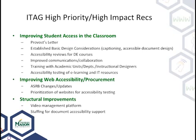And so one of the things that came out of our recommendations is we looked at high priority, high impact recommendations. What things need to happen now, and what things will take some time to get to. But these are the kind of glaring things. And they were centered around 3 areas: improving student access in the classroom, improving web accessibility and procurement, and structural improvements. Now, I have a list of all this stuff here.